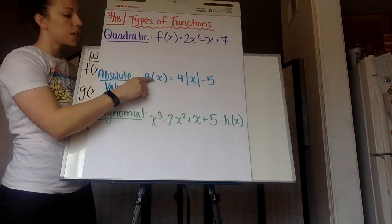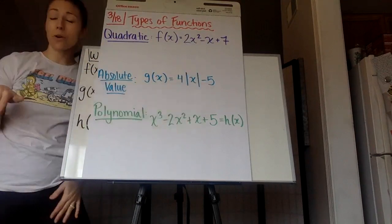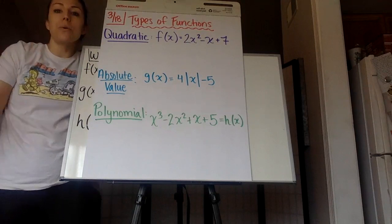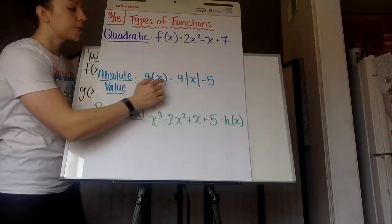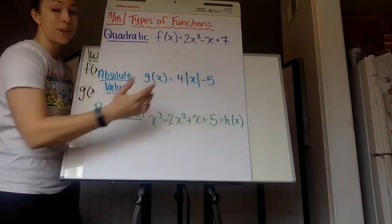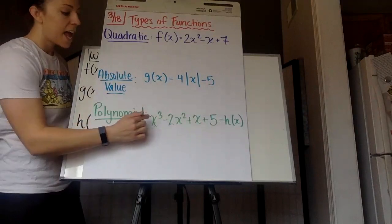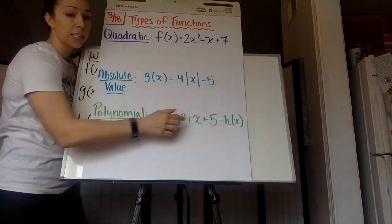Absolute value is g of x equals 4, and then these are called absolute value brackets. Normally we don't teach these, but again, you're going to see it in your IXL practice, so I wanted to make sure that we went over it. So 4 times the absolute value of x minus 5, and then here's our polynomial. This one's probably the messiest one.